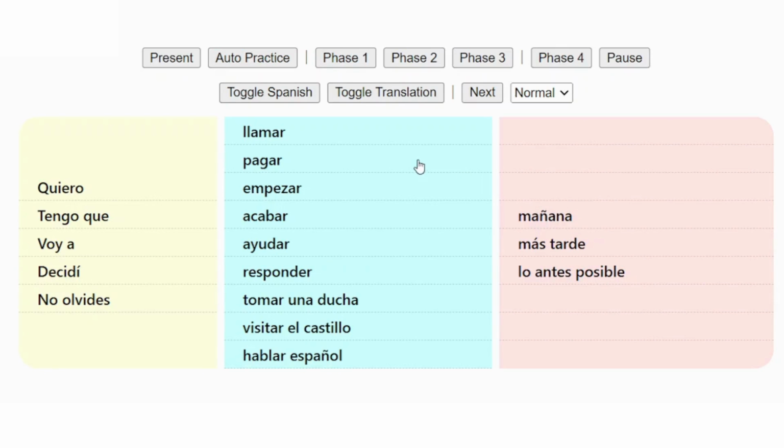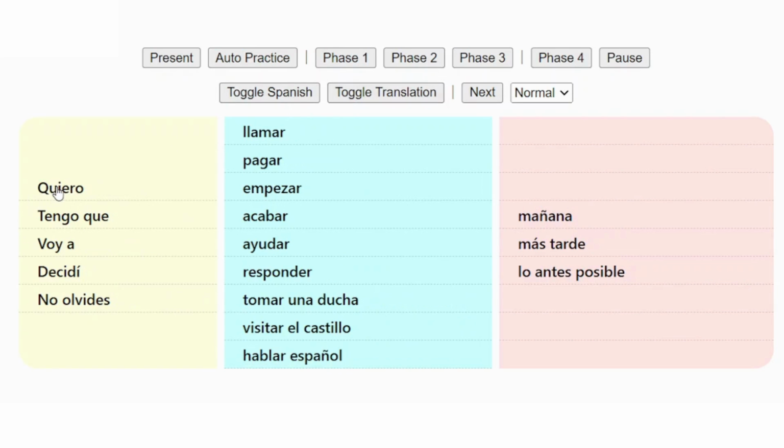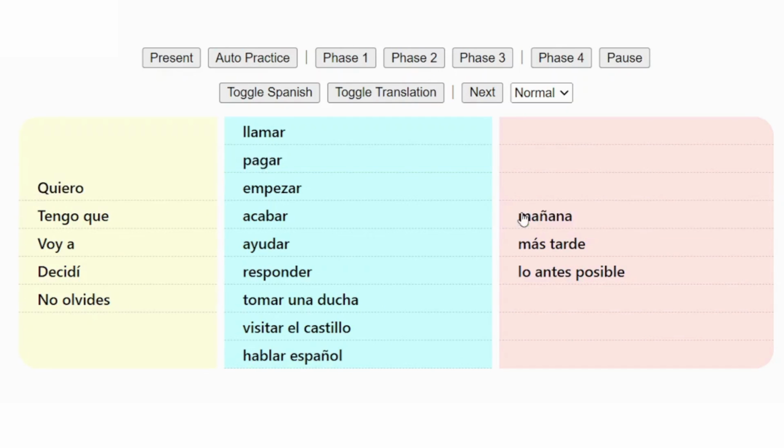Mañana. I want to pay tomorrow. And of course, we can always have a little peek. I want, quiero. Quiero pagar mañana.